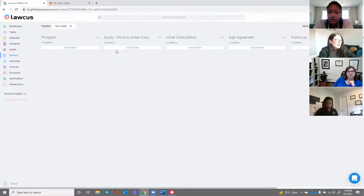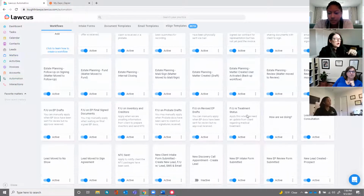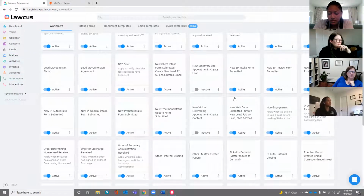I created a dummy category. If somebody schedules an Acuity appointment and they're not already in prospect, I had some filters set up in Zapier, and they're going to go into the Acuity category. The reason I drop them there is because I want to physically move the card over into initial consultation, because the act of moving a client card to the next stage triggers the automations the way that I have them set up.